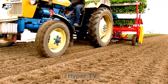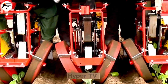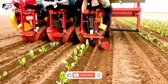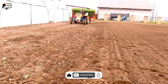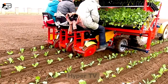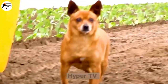Next up is the Sadzark of AgriMax, an ingenious machine that simplifies cabbage planting like never before. With its intricate components, this masterpiece quickly fills empty lands with cabbage seedlings, streamlining the farming process and making life easier for hardworking farmers. Witness the incredible efficiency and precision as the seedlings are placed in the soil at fixed intervals, ensuring an abundant harvest of healthy and delicious cabbages.